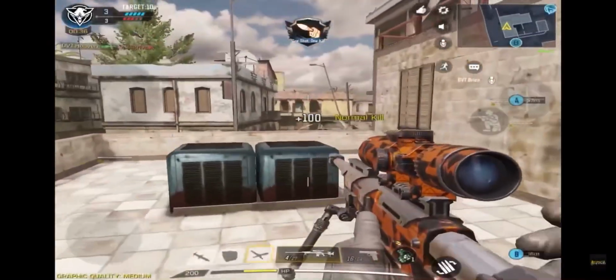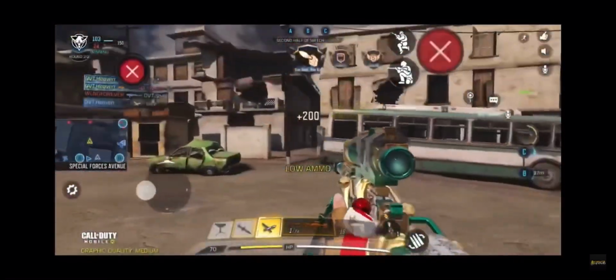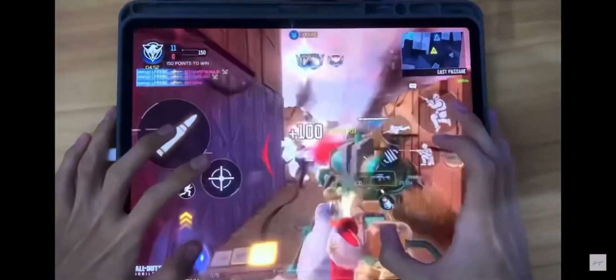iPad versus phone. This has been a debate ever since Call of Duty Mobile was released. It has been a social norm that iPad can make you better in Call of Duty Mobile, hence, it gives you an advantage. Let's talk first about the pros and cons of both devices.